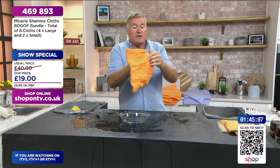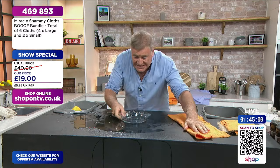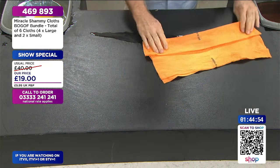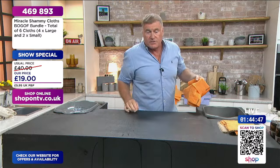But when you just throw it in the washing machine now, and it will get dirty, of course it will. You can wash them over and over. Use the whole length. They're 70 centimetres long. So you can do the roof of your car, the boot, the bonnet without wringing it out. What about windows? Fantastic. Shower screens, patio doors. No streaks or smears on your windows and your mirrors.